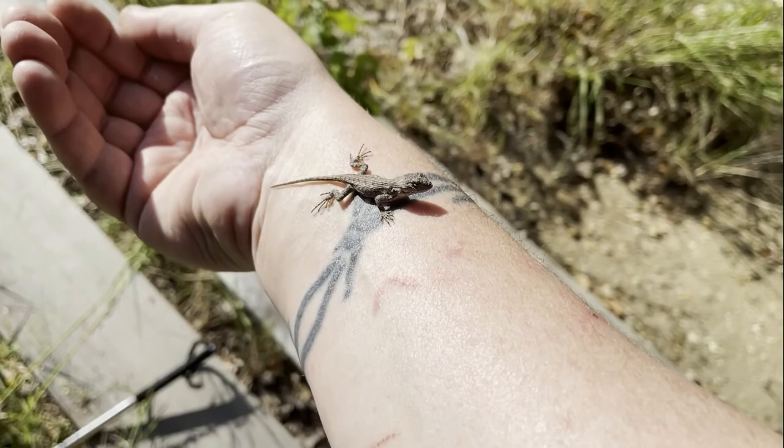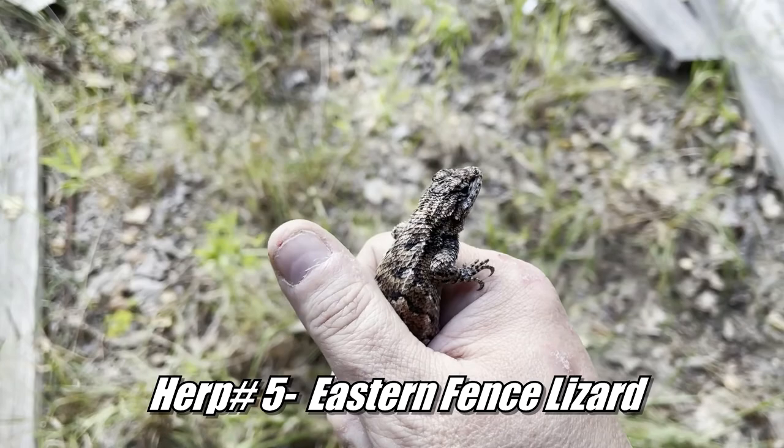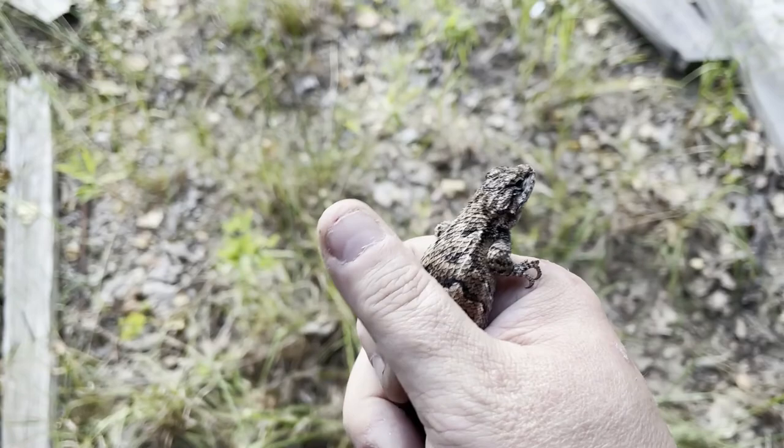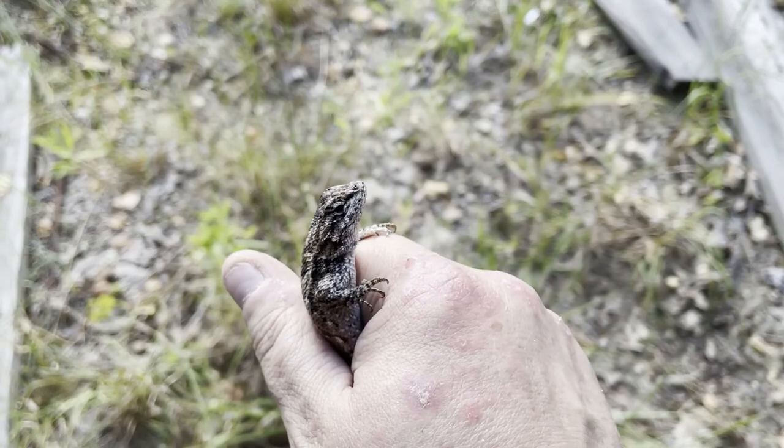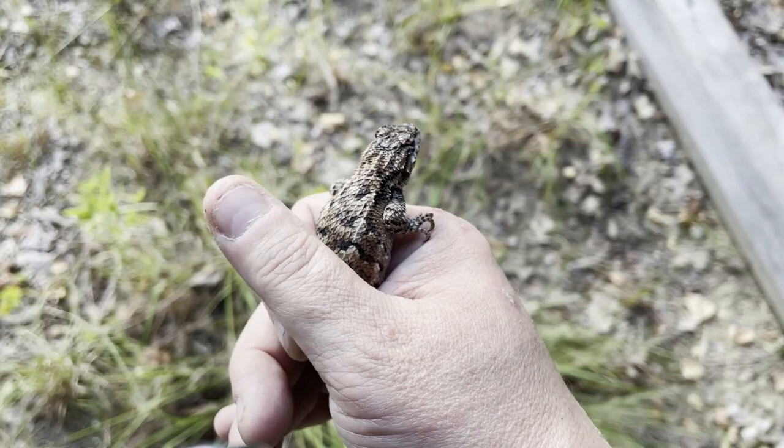How you doing there, buddy? All right, we're going to let him go. All right, guys, got a pretty female fence lizard here. I think this is the one I saw last week. She's gorgeous. She is a gorgeous, huge female. Humongous. Isn't she cute, man? Wow. She's pretty easy to catch. Gorgeous. All right, let's take some pictures and let her go.